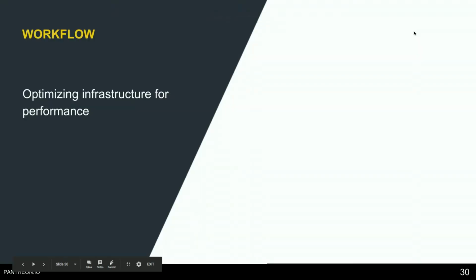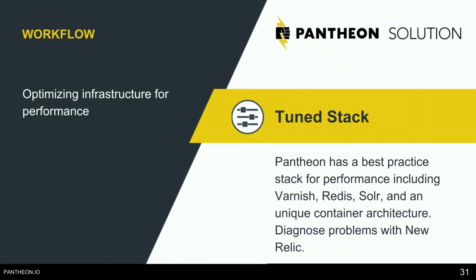All right. So the next workflow is optimizing the infrastructure for performance. The good news here is that we kind of already just do this. You don't have to think too much about tuning performance. The most significant performance boost you can give to your site is actually just enabling caching in the interface. Once that's done, you're talking about millisecond or sub-second performance tuning.